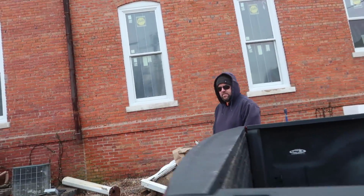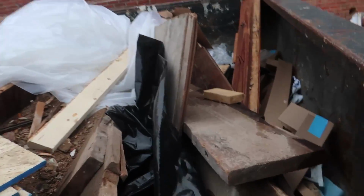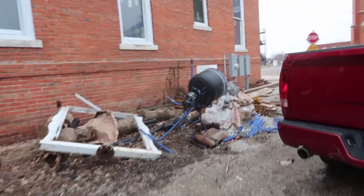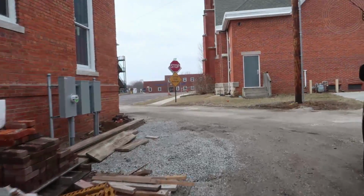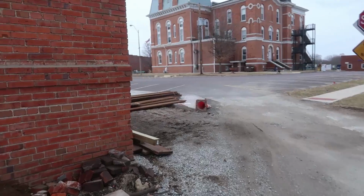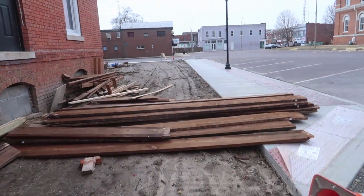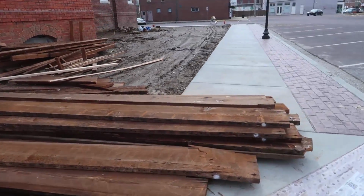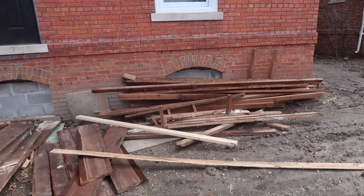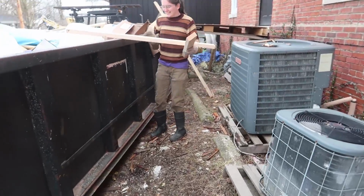Well guys, me and my father are out here to continue getting stuff, and we got a lot of stuff this time. Even more over here, which I might be able to take. Look at that. That is amazing. That's some good lumber right there. John said he'd set some aside for me, so that works. This is some good stuff.